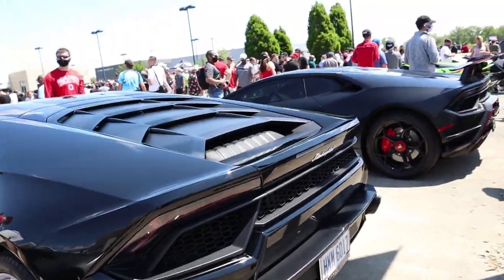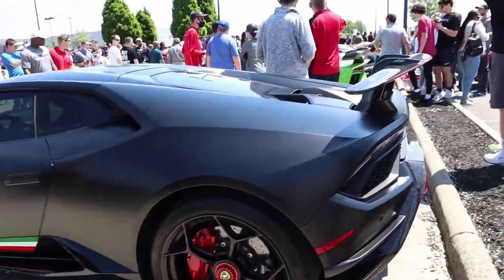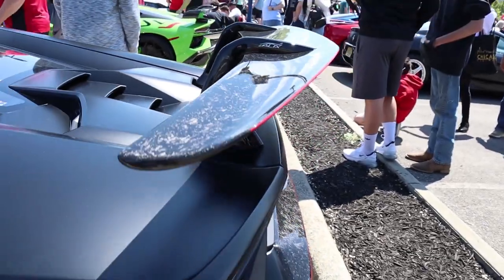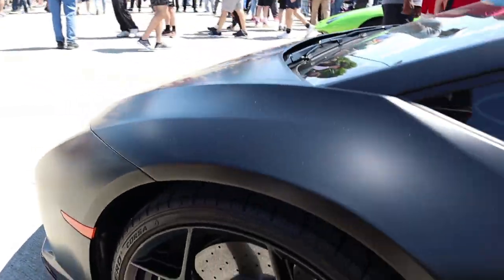We got another stock Huracan here. This one does not have the clear engine cover, can't see in the engine bay. We got a Performante here. Check out this carbon fiber wing. Center lock wheels, the big carbon ceramic brakes.